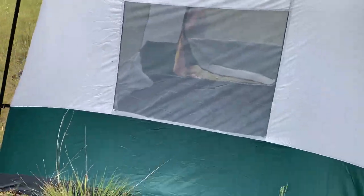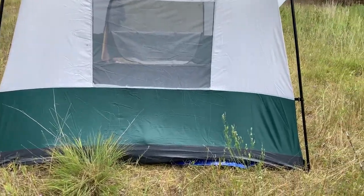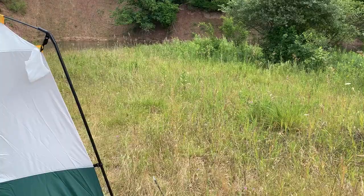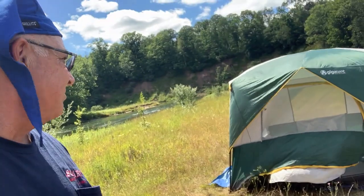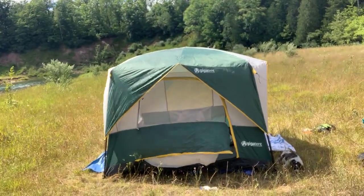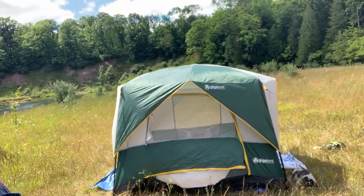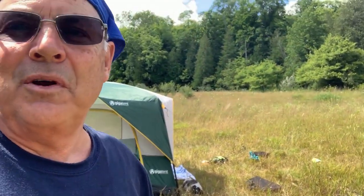I hate to even put the rain fly on. I don't think we got to worry about rain at all. No, we don't. But I'm gonna see if I can go online and see the weather. Now we got a good breeze, and you can kind of see it picking up now. It's really pretty out here, though. So anyway, time to go swimming.